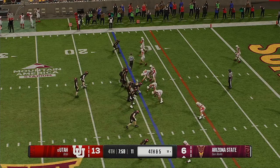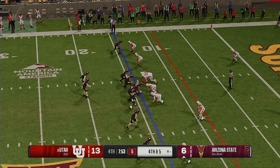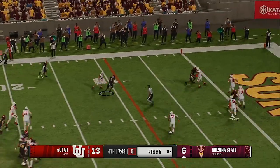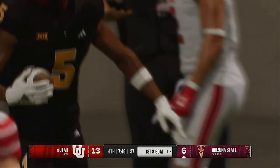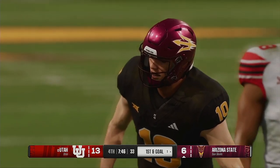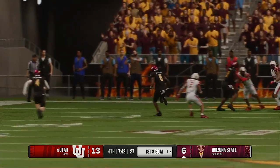The Sun Devils will look to convert here on fourth down. Trying for a fourth down completion. Receiver makes the catch. That's a big gain before he goes out of bounds. It'll move the sticks more than enough for a first down. Boy, a risky decision here to go for it inside the red zone on fourth down, and you come up with a first down. I love that aggressive approach.